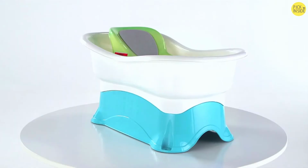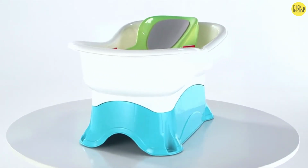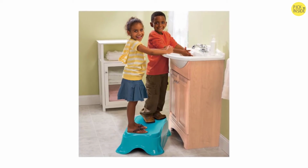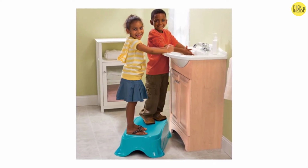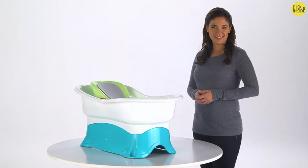making it easier to bathe your little one at the best height for you. Locking tabs ensure a snug fit between the tub and the base for added safety. The sturdy support platform later converts to a standalone kneeler or step stool. Make bath time easier and comfortable with the Comfort High Tub from Summer Infant.